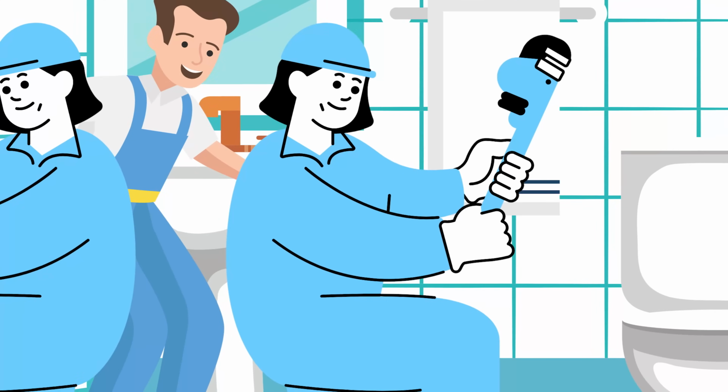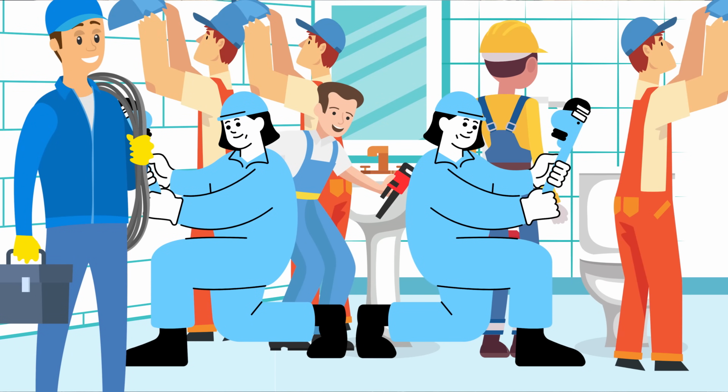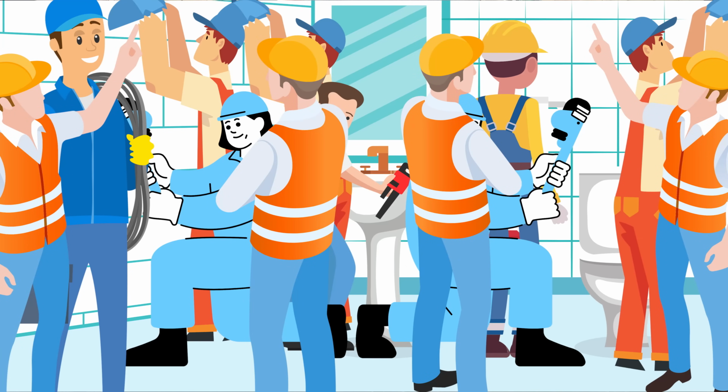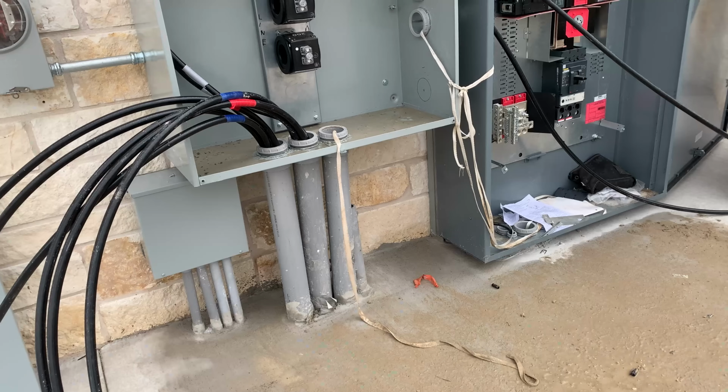If you have multiple plumbers working on multiple bathrooms and a kitchen at the same time, and then you have a whole bunch of electricians trying to do all of this stuff at the same time, and you have the AC company up there trying to put all of their ducts and vent work in place, it's just too much. So make sure that you're not scheduling people on top of each other if you are in control of the schedule.